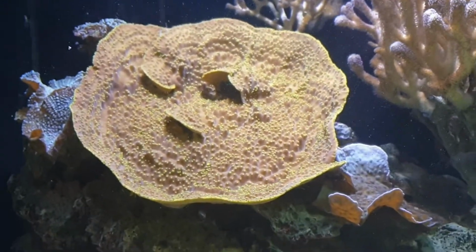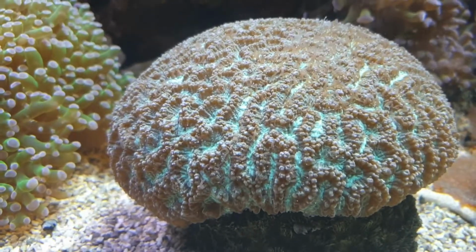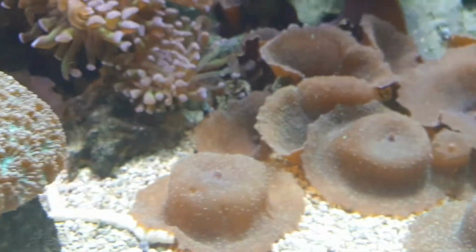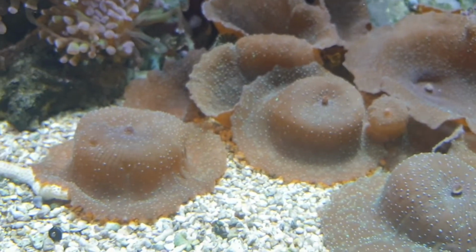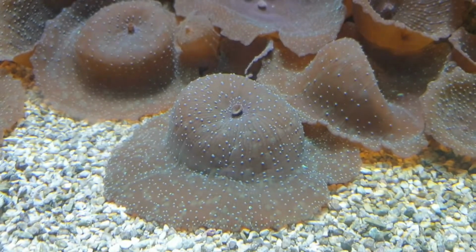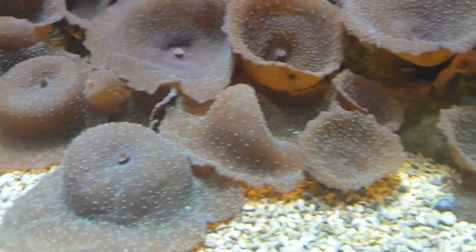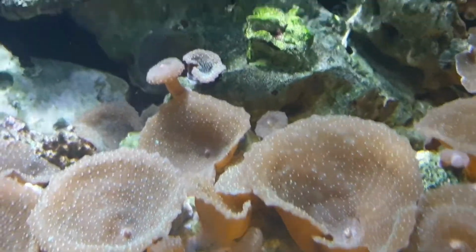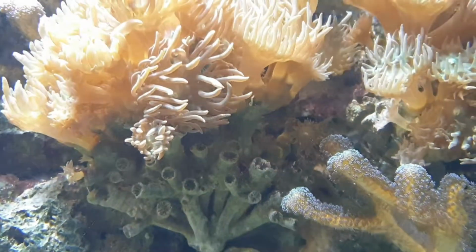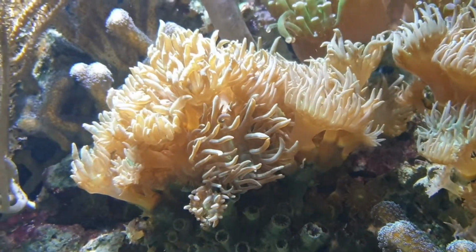And this heart coral, gorgeous. And another one here, look at that. So beautiful. And different ones. If I want to look at this in detail, it would take me at least half an hour or longer, but I'm not going to do that to you.